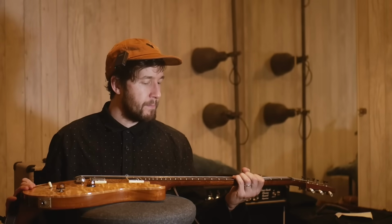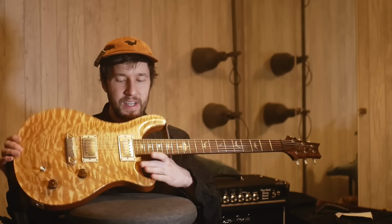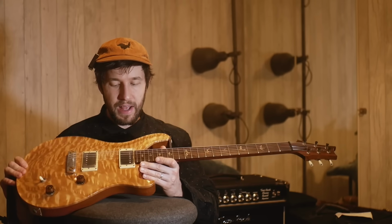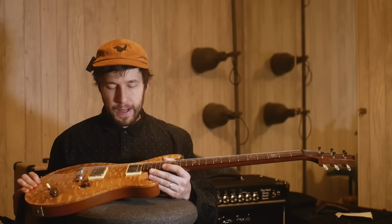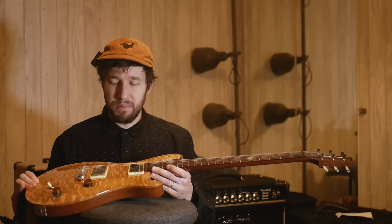So for me, this Mojo thing has started to actually not make too much sense, because what PRS actually do is make a pretty decent instrument, and across a few different price ranges. And of course, they make the really stupidly expensive stuff. But then even Gibson and Fender are doing that now, and it seems bonkers to me.